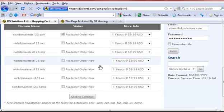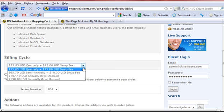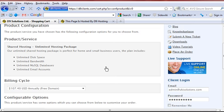click the .com. It's always best to buy the .com. If you want to buy more, then fine. But I just tend to buy the .com. Now we click continue. And to get the $7.99 package, we need to choose the annual with free domain.